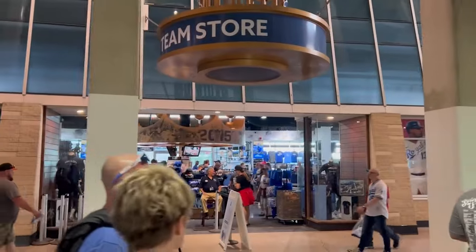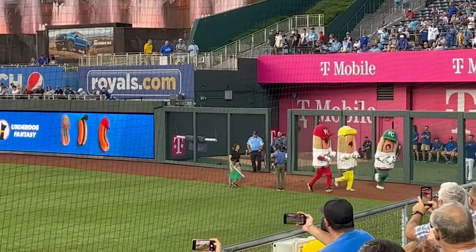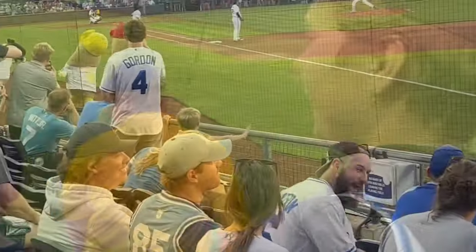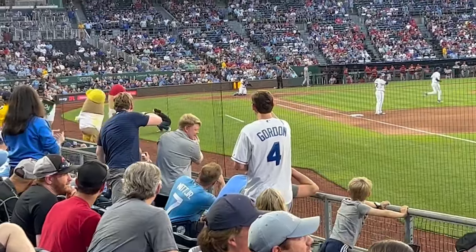The main Royals team store is right behind home plate, and it is huge. And of course, there's the famous condiment race, where the ketchup, mustard, and relish compete for glory before your eyes.